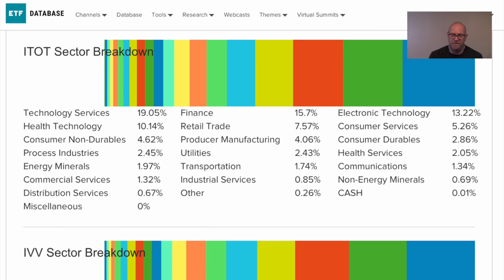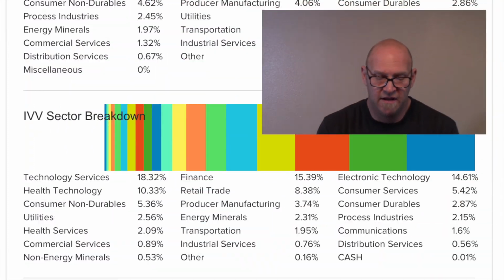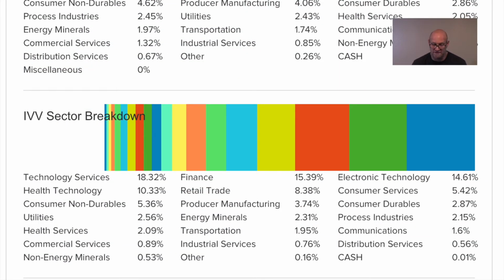If we take a look at the sector breakdowns, and looking at ITOT, we see the biggest sector is technology services at 19.05, and then finance at about 15.7. Electronic technologies about 13.22, followed by healthcare at about 10.14. If we go down and look at IVV, we see the same thing. Technology services 18.32, finance 15.39, electronic technology 14.61, followed by healthcare, 10.3. You guys, they're pretty close.